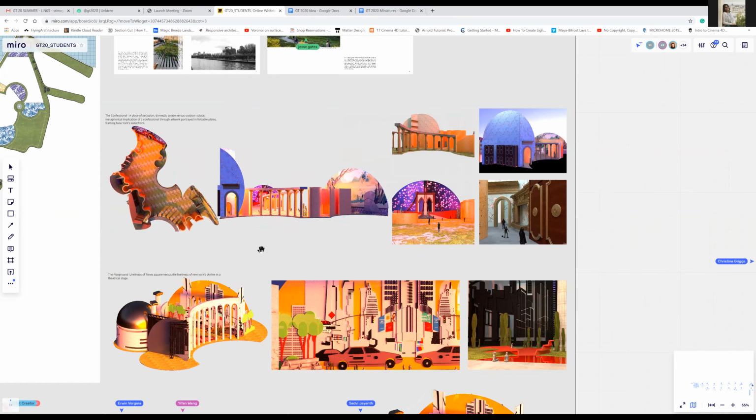And all of these are strategically placed so that when they're folded, when they're collapsed on the ground, there are these passageways, or just pieces that are sitting almost like ruins. And then when the follies pop up, they each have a story of their own.